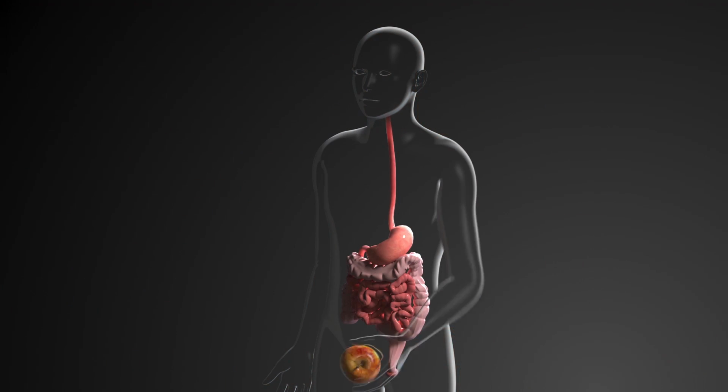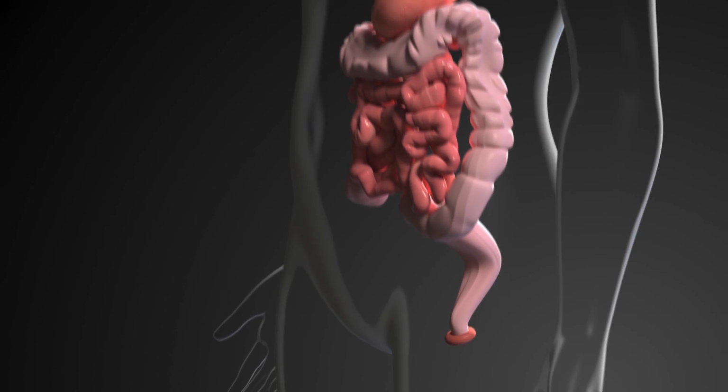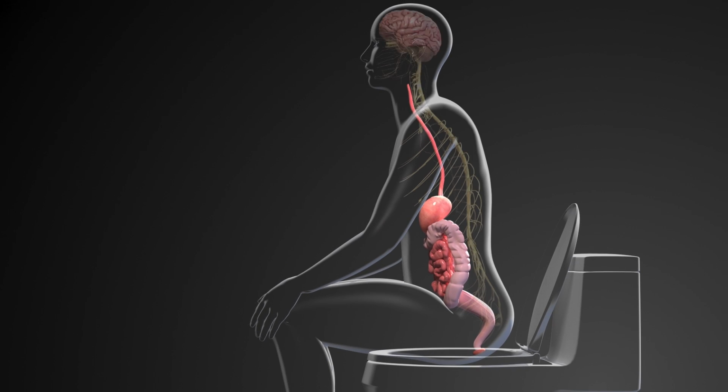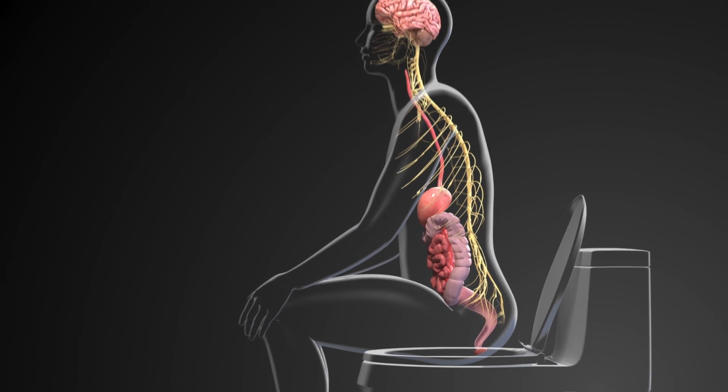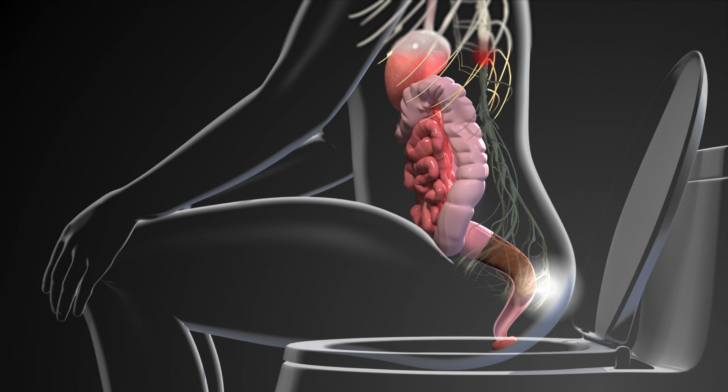What you eat and drink is absorbed as it goes through your digestive system. Normally, your body stores the waste until you can find a restroom. The anal muscle keeps your rectum closed until you decide to go to the bathroom. A spinal cord injury interferes with this process. Your injury blocks messages sent from your digestive system to your brain about your need to go to the bathroom.